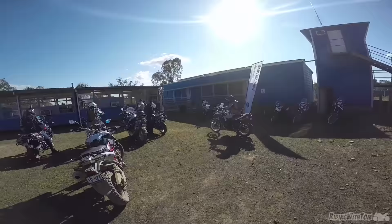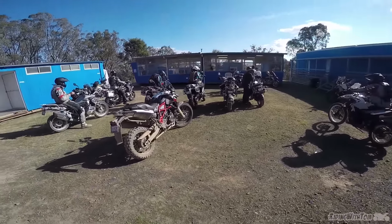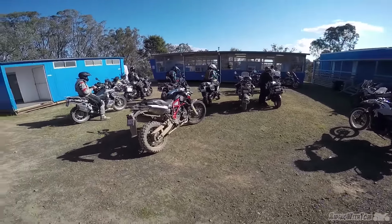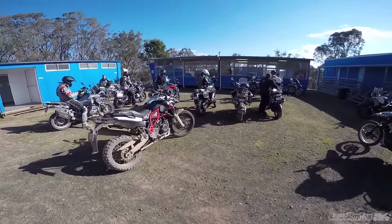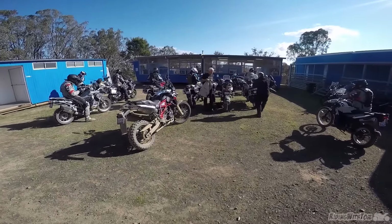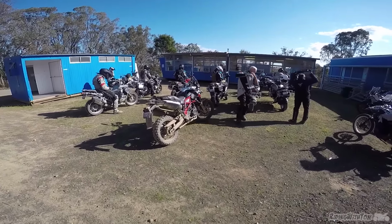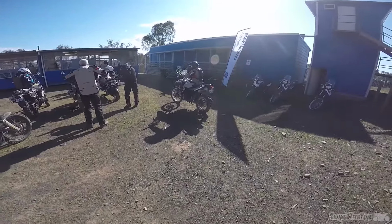I am here at the BMW Offroad Training Course. Got invited to come out and test ride, or do the off-road course, on an F800 GS. This is the Level 2, the advanced off-road course. Haven't done the first one. Barely ridden a GS off-road, so this could be kind of tricky. They say it gets quite technical, but we'll be right, hopefully.